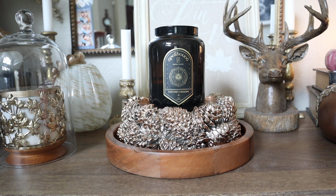I really want to know if other people who have purchased these Spellbound collection jars have a similar opinion, or if you think they're burning essentially exactly the same for you. Let me know in the comments down below. But for me, I think the overall burn quality has been better without this wax being colored. So that's just my opinion.